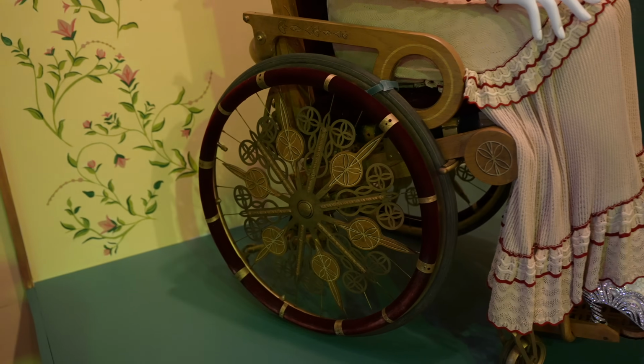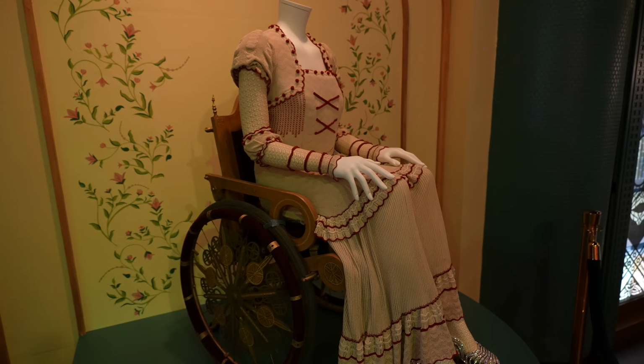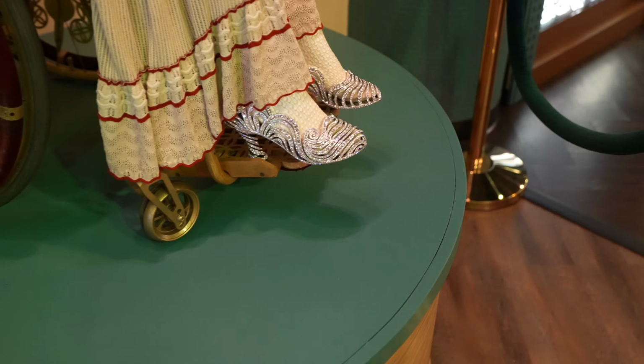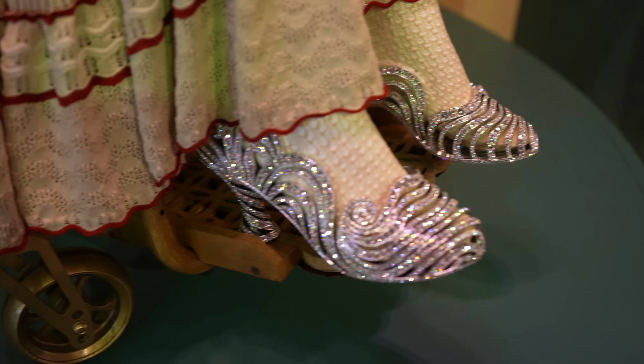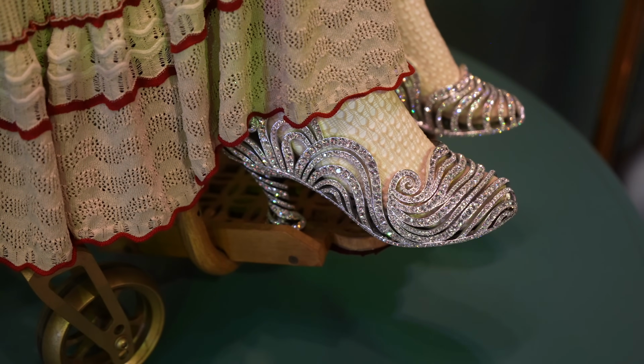We have a replica of Nessa's wheelchair with her Shiz outfit, or, I don't know, this is her Ozdust Ballroom outfit. There you go, it's her Ozdust outfit with the shoes as well. One fun little detail that I love about the shoes is the heel and how it looks like a tornado. Kind of a bit of foreshadowing.